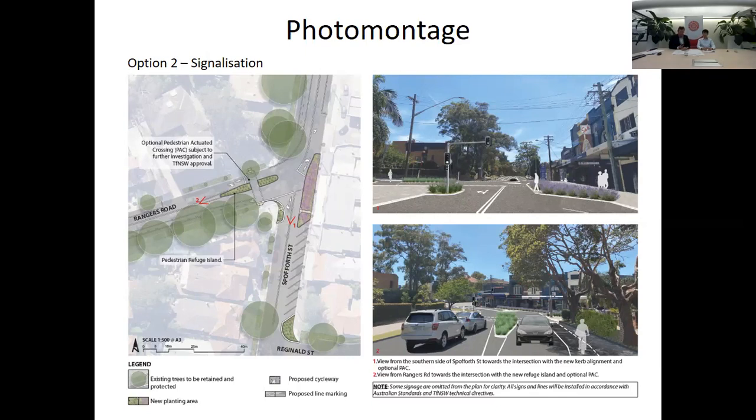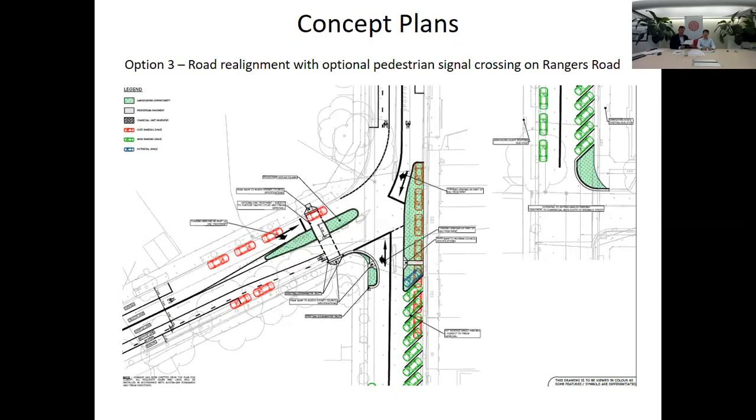And I understand there'll be a lot of people in the community who might think you can't touch the bus stops, but look, we're just going out there to consult on this. Nothing's set in stone. So back to concept B for location 2. That's the artist's impression of that. And finally, the third option is the road realignment with a pedestrian signal crossing on Rangers Road. So that just shows you what that configuration would look like. The pedestrian signal crossing on Rangers Road.